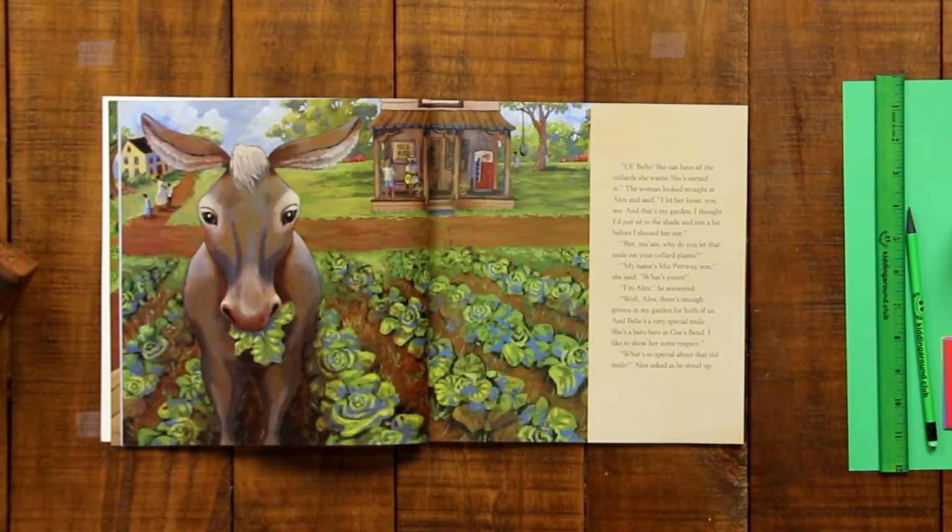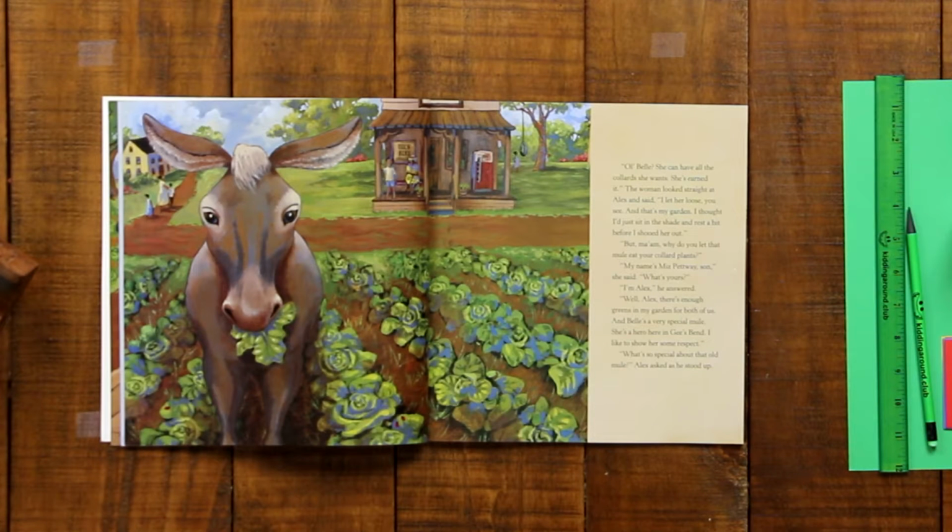"Old Belle, she can have all the collards she wants. She's earned it." The woman looked straight at Alex and said, "I let her loose, you see, and that's my garden. I thought I'd sit in the shade and rest a bit before I shoo her out." "But ma'am, why do you want to let the mule eat your collard plants?" "My name's Miss Petaway, son," she said. "What's yours?" "I'm Alex," he answered. "Well, Alex, there's enough greens in my garden for both of us, and Belle's a very special mule. She's a hero here in Gee's Bend. I like to show her some respect." "What's so special about that old mule?" Alex asked as he stood up.